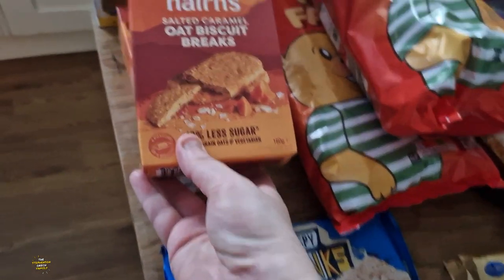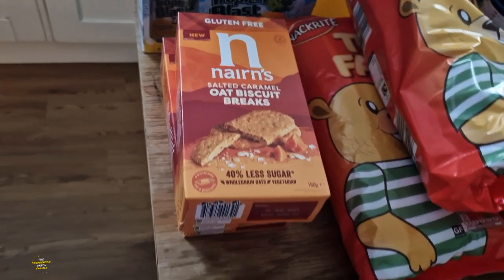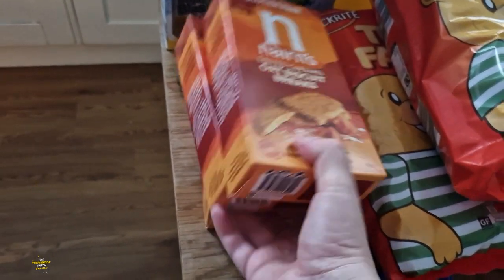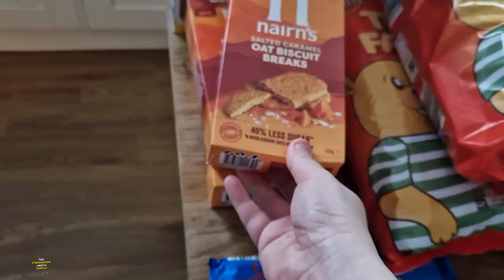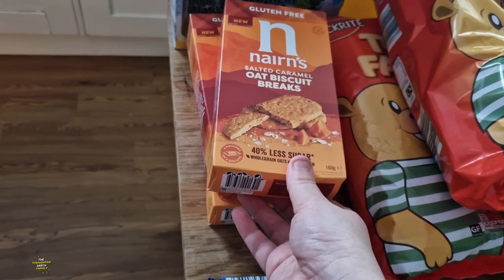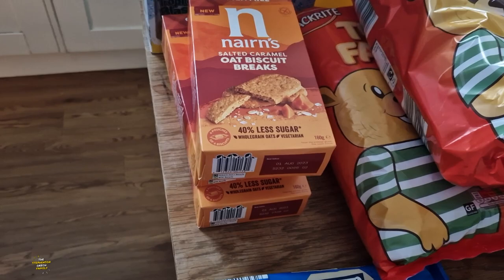That's pretty good. And obviously, got three packets of Ben's gluten-free biscuits. Again, Aldi have been doing these the last few weeks, so fingers crossed they stay, because they're a lot cheaper than what Tesco's are. These are the salted caramel ones, and Ben absolutely loves these ones. In fact, I think he prefers these ones, doesn't he, to the rest of them.